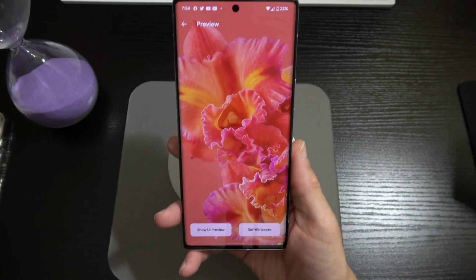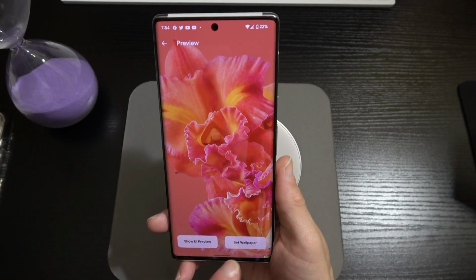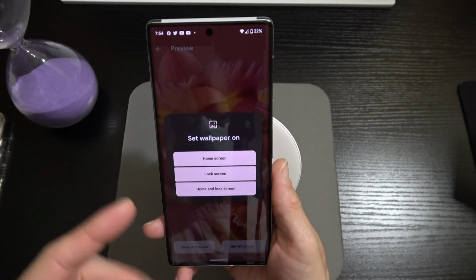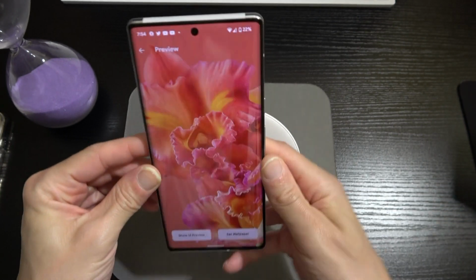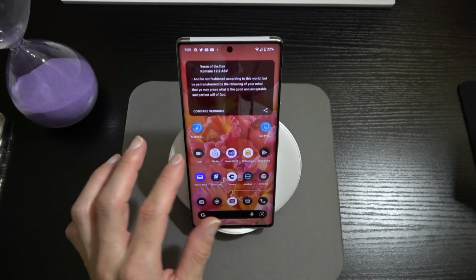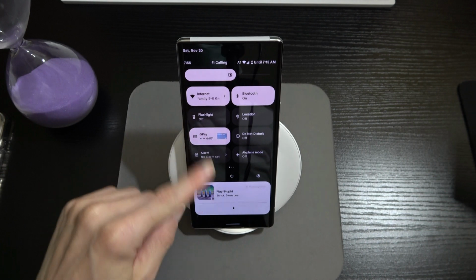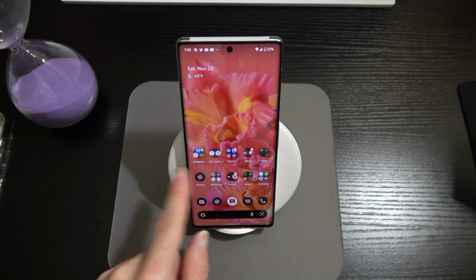If you want to hide the UI preview, you can do that just to see what the wallpaper looks like. And then if you like it, you can hit set wallpaper. It's going to ask you for the home screen, lock screen, or home and lock screen. You hit home and lock screen, and boom. And now that's the color of my device. So when I swipe down for notifications, it's got like that little pinkish color. I mean, it's just dope.